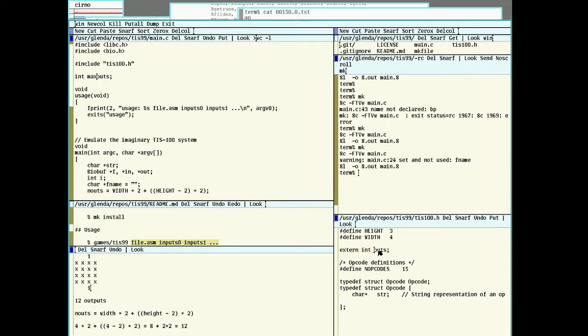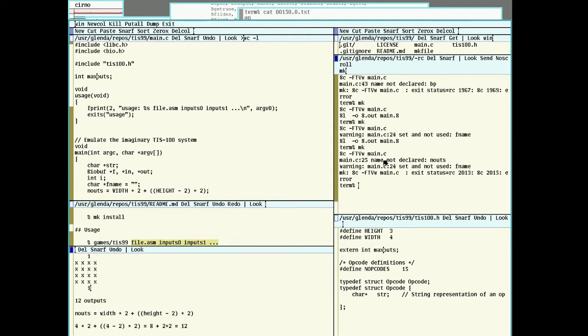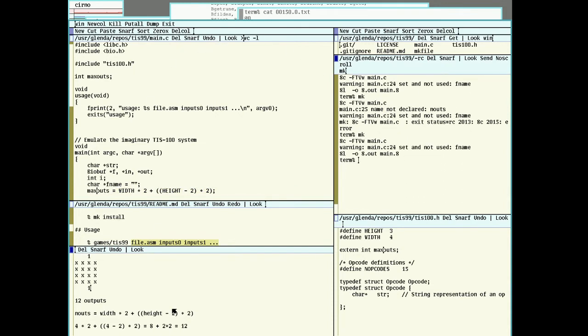Do that real quick. Validate our build real quick. Name not declared. Oh, yeah. There we go.